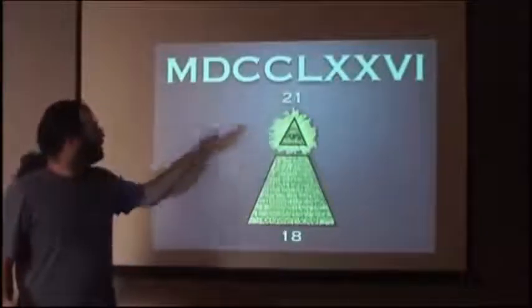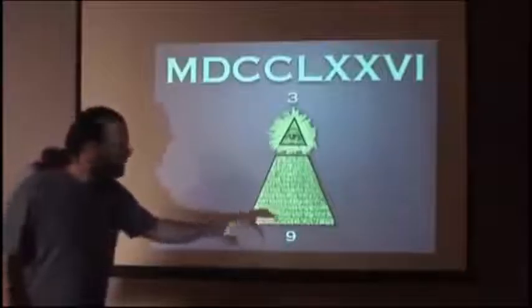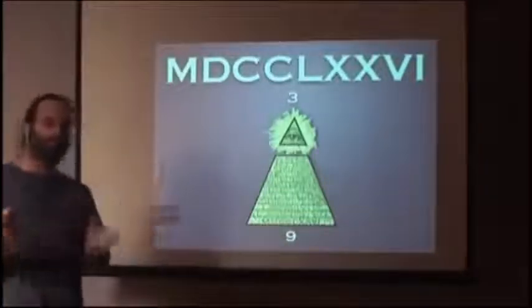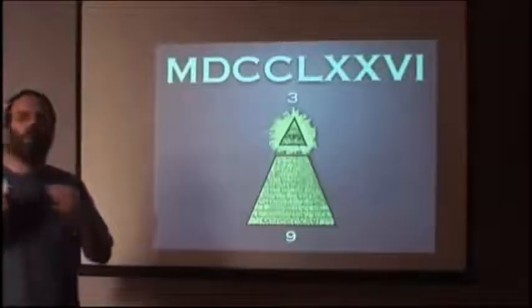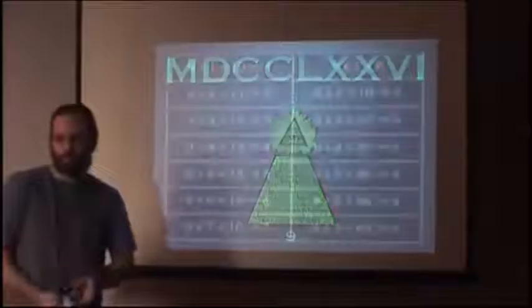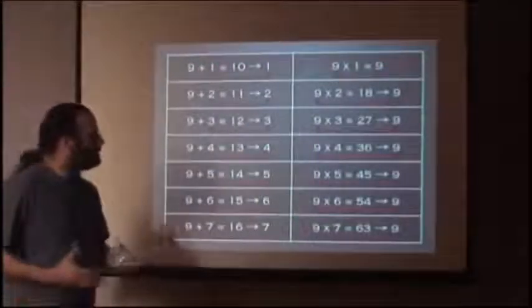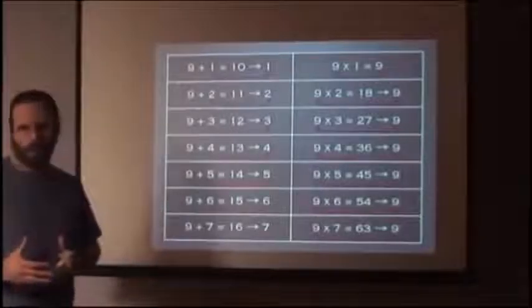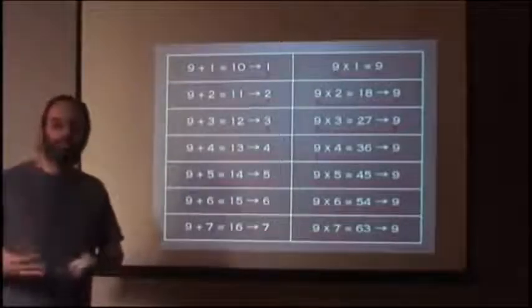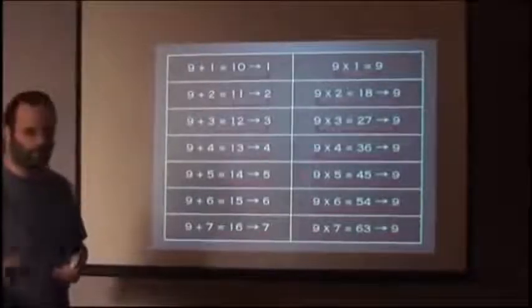We add 21, and of course, as we saw, that totals 3, the number of God, and 18, 1 plus 8 totals 9, the number of ego and illusion. Why is 9 the number of ego and illusion? Well, here's why. The number 9 has very significant mathematical properties, and they are shown to us in addition to the number 9 and multiplication of the number 9.